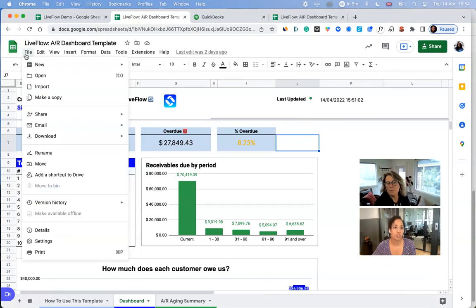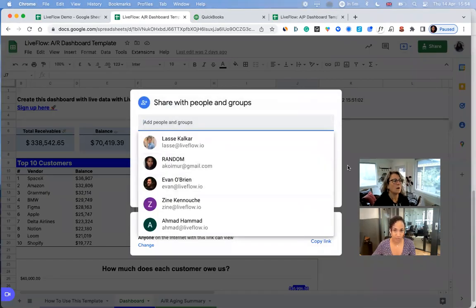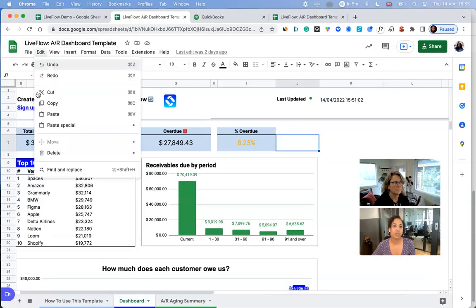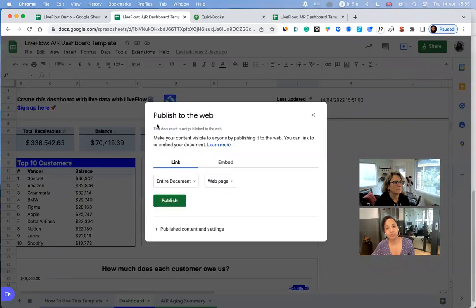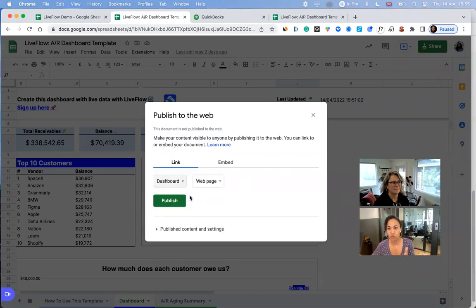So the way to do it, so it could be view only is really what you're saying, right? Yes, but there's another way. So here, of course, you can invite someone and then you say viewer, which is fine. Right. But we can do another thing. Here we go to file, share, and then you say publish to web. Right. And here you can publish the entire document or just the dashboard, because you don't want them to see all of the corresponding spreadsheets, like all the tabs. You want them to see the dashboard that tells them what's going on at the high level, and they don't need to have a look at the rest.